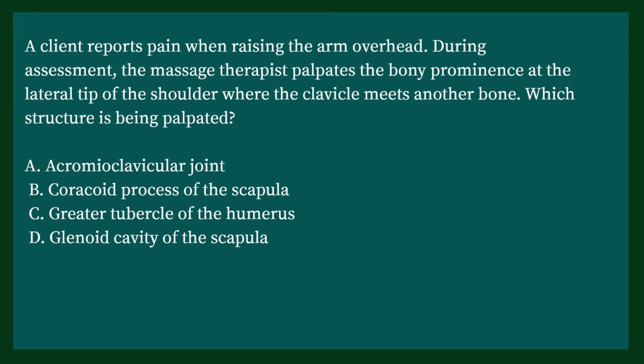And then the glenoid cavity of the scapula, which is your arm socket. All right, so I'm going with A, acromioclavicular joint, because the acromion and the clavicle come together, and when we name our joints, we're talking about the two bones coming together, acromioclavicular.